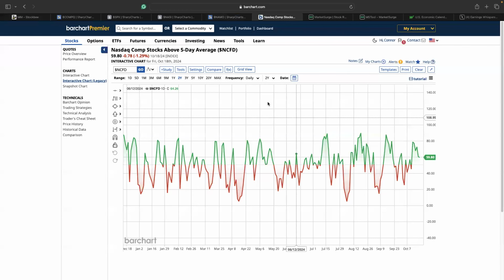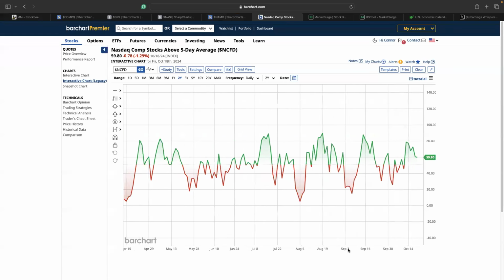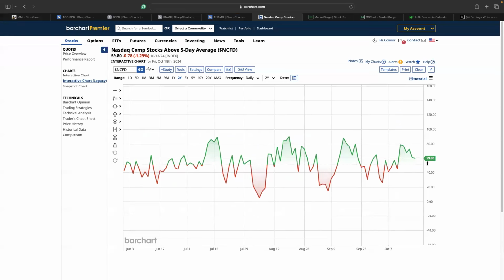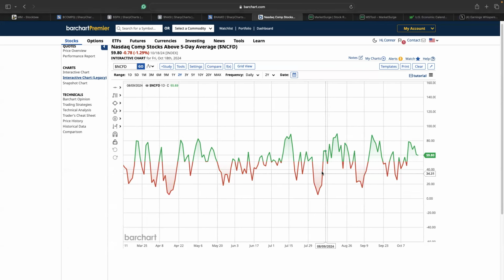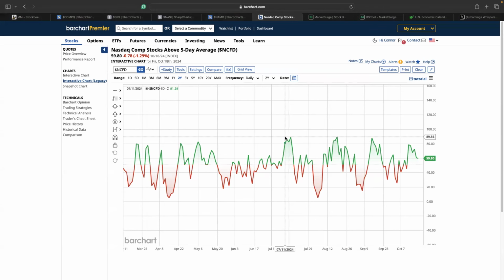And then we'll take a look at this one. This is the NASDAQ composite stocks above the 5-day moving average. Again, this is just another little short-term indicator that I sometimes like to look at. Basically, when this gets below 5, 10, 20, whatever you want to call it, there's some fear in the market. And once it gets into the 90s, you could argue that a lot of people are excited, and maybe that's not the time to be packing on exposure. But it's pretty neutral. So no huge signals from a lot of the breadth indicators right now.